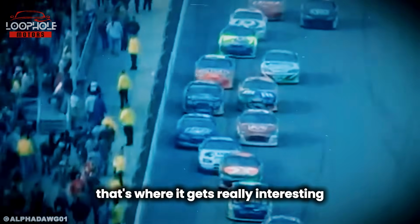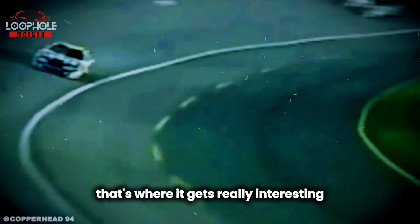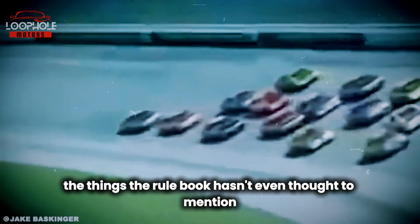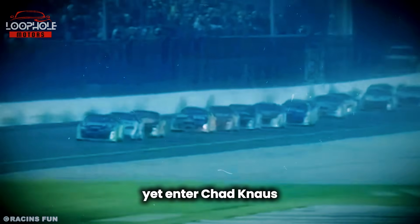Now, you might be thinking, if the rules were that tight, how could anyone possibly cheat without getting caught immediately? Well, that's where it gets really interesting, because rules, by their very nature, are reactive. A rule is written because someone did something yesterday that the organizers didn't like. But a true innovator, a real legend of the garage, isn't looking at what was banned yesterday. They're looking at the empty white space on the page, the things the rulebook hasn't even thought to mention yet.